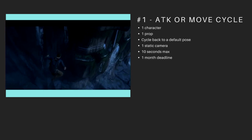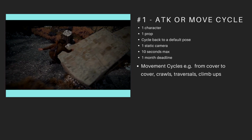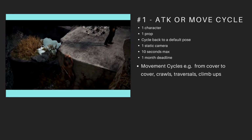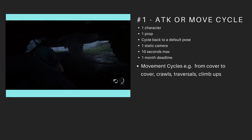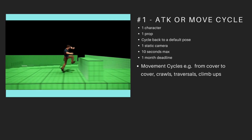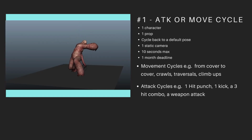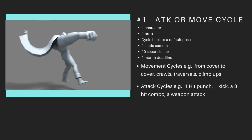It could be something like a cover-to-cover move, where you roll over to some other place to take cover, or you crawl somewhere in a cycle. You traverse, like hopping or vaulting over an object that's in the way, a punch, a kick, a one-weapon attack, a 3-hit combo, or anything else along those lines that you can think of would really work here.